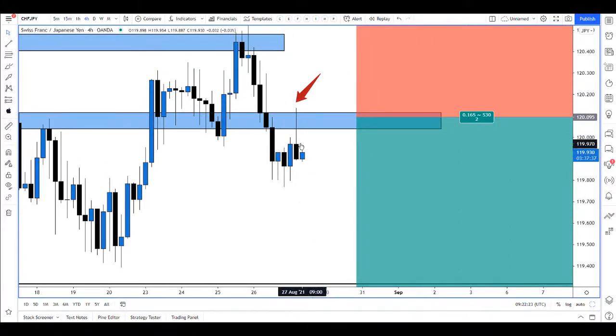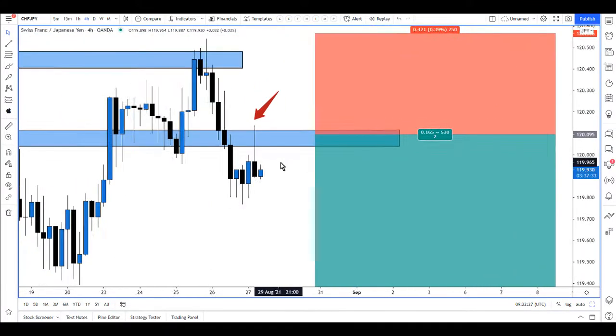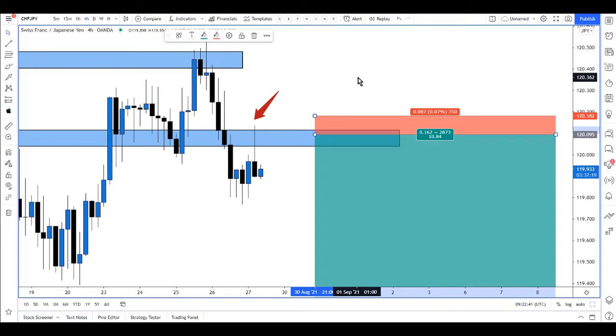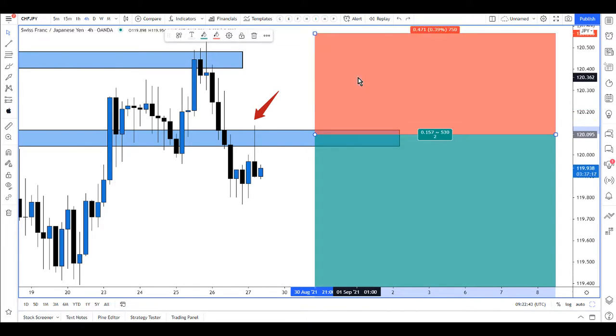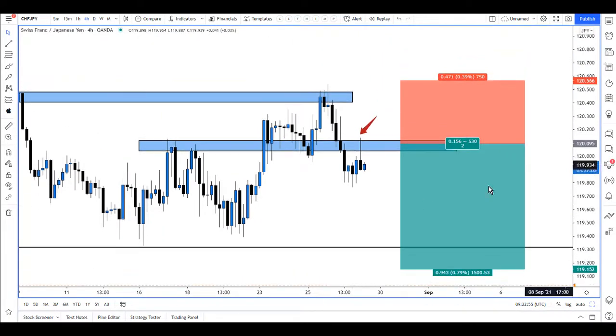Beautiful H4 candle here. So we've reduced risk now. We've reduced our stop loss to just above this 4-hour candle. Where it was something like a 47 pip risk, now it's something like an 8 pip risk. So if we did get stopped out now, which hopefully we won't, you're not going to be losing a lot of money compared to your original risk. That's what I'm talking about, reducing risk where possible.